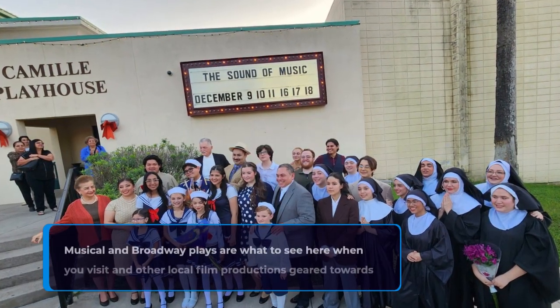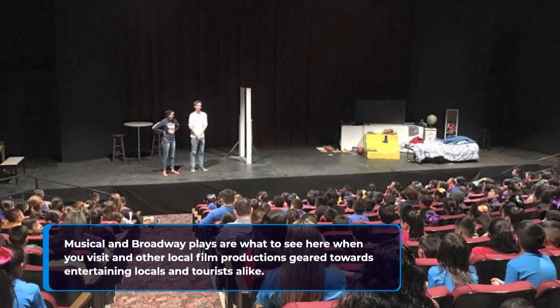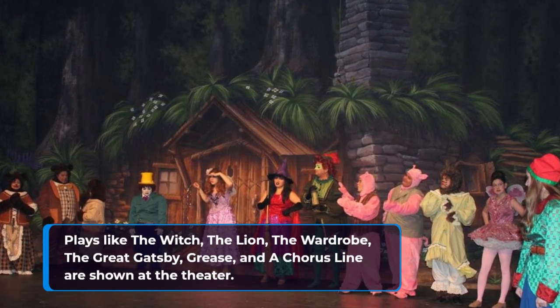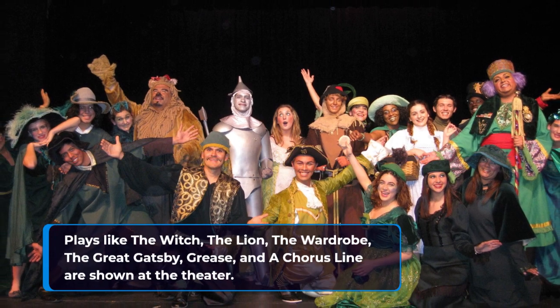Musical and Broadway plays are what to see here when you visit, and other local film productions geared towards entertaining locals and tourists alike. Plays like The Witch, The Lion, The Wardrobe, The Great Gatsby, Grease, and A Chorus Line are shown at the theater.